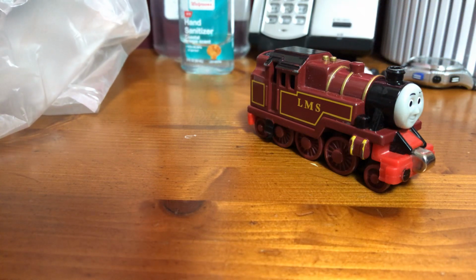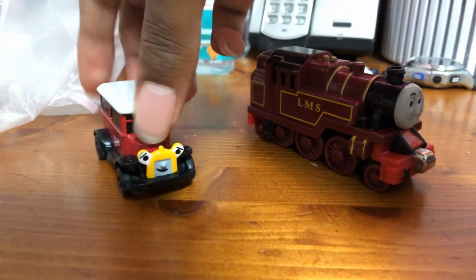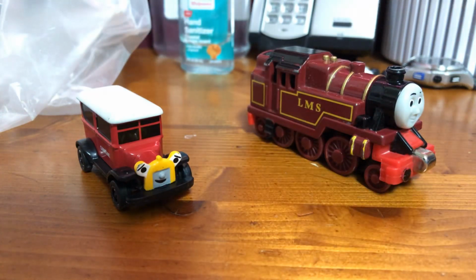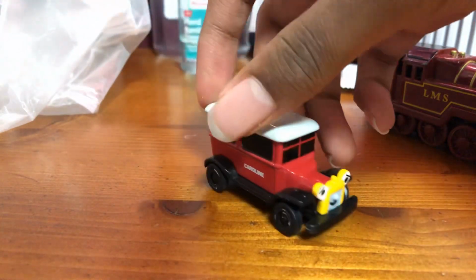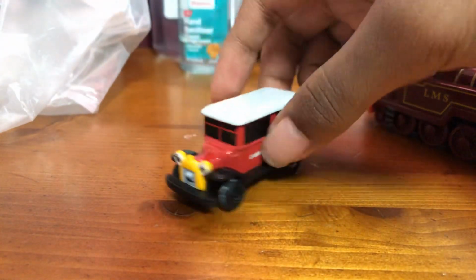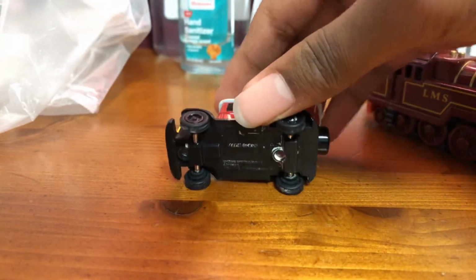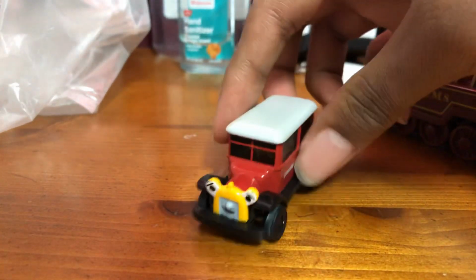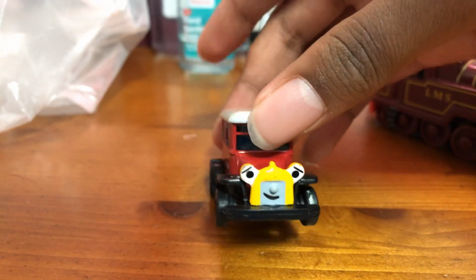The next thing that's in here is something that I've been wanting for a very long while, and it's this Ertl Caroline. Now, this is something that I've been wanting to get for a while, and I'm actually glad that I got it at the train show. Of course, it has all her little details, and her nice little face on the front.